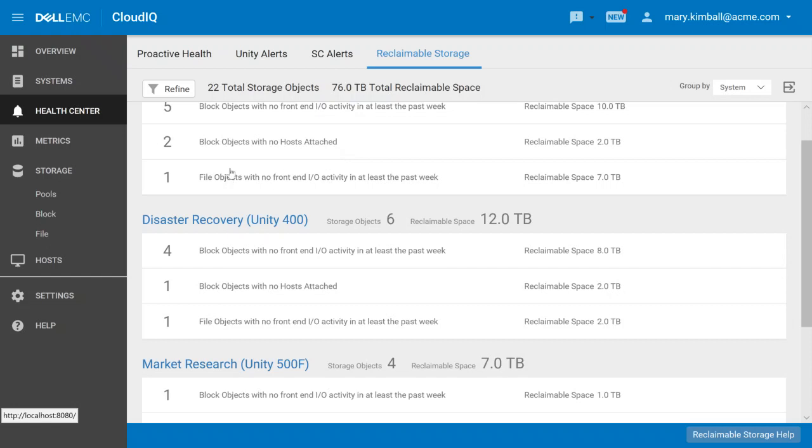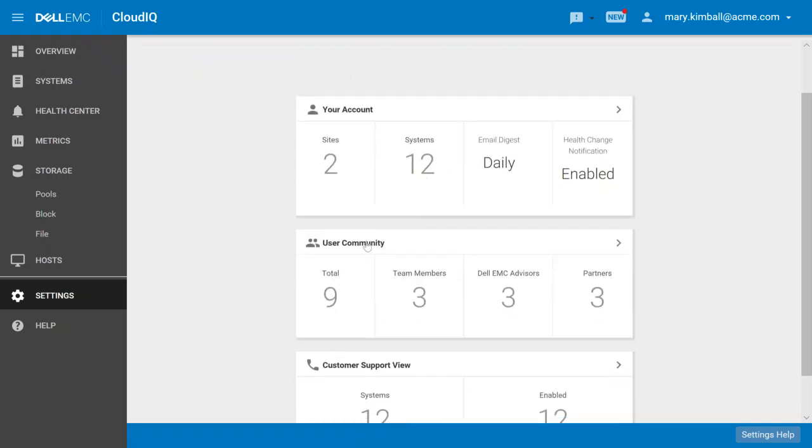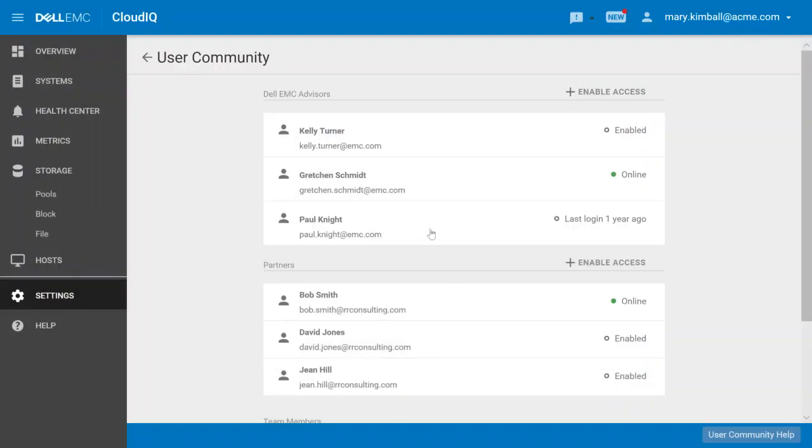Lastly, one of the most powerful features of CloudIQ is the ability to provide what we call trusted advisor state. Now, under CloudIQ, you have the ability to control who manages your environment, both internally and externally. By default, you and your team will be added. The trusted advisor role allows others within the environment or outside to gain access to CloudIQ and the information it provides. Here we can see a number of Dell EMC people that have been added in. You could choose to enable access to more Dell EMC people to help gain insight into your environment. You could also choose to access partners, and I'll give them access.